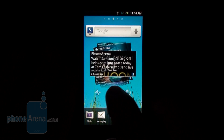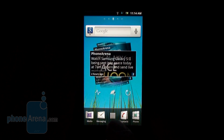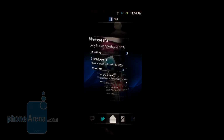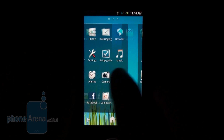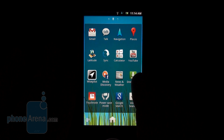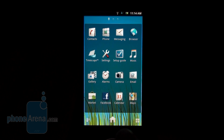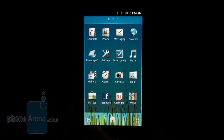Other than this deep social networking integration, we have the Timescape portion of the interface, which is powered by a 1 GHz second generation Qualcomm chipset with 512 megs of RAM, which have proven to be very zippy in the other phones of the Xperia stable this year. And this combination doesn't disappoint even in this non-final unit we have of the Xperia Ray right here.